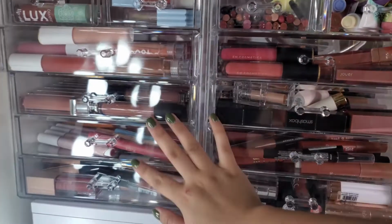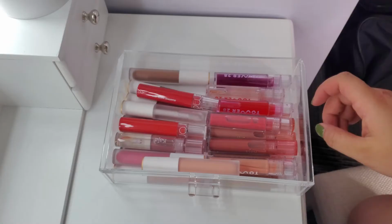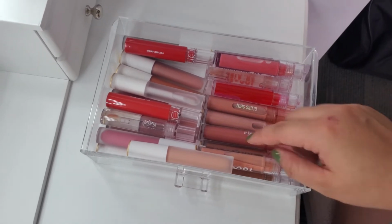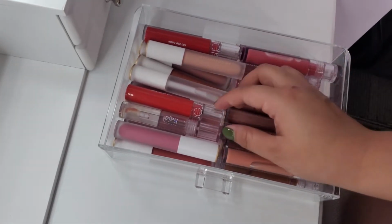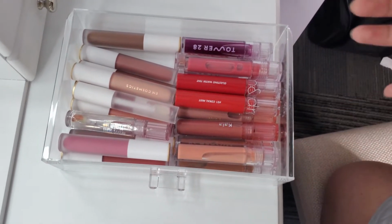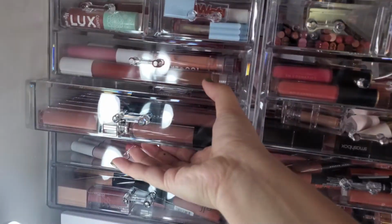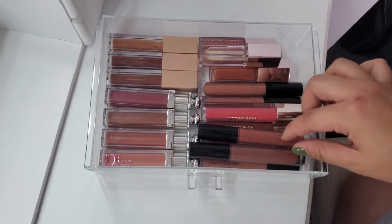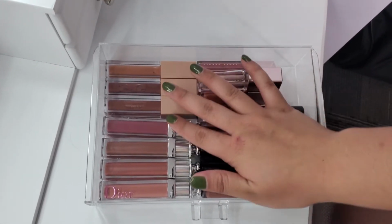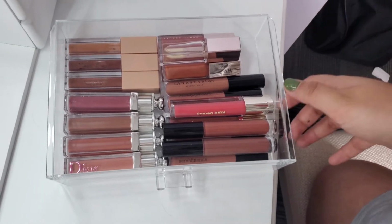And then in these 3, I kind of just organize them the way that I like, I guess. So in this first one right here, I have my Tower 28 lip jellies, my Kaja gloss shots, my M Cosmetics lip glosses, and then just some Romand Glasting lip tints. So these are my milky, sheer and natural lightweight lip glosses. So that's how I organized this one. And then in this third one right here, I have my high-end lip glosses. So I have a bunch of ABH, Rare Beauty, Bare Minerals, Smashbox, Fenty, KKW, and Dior. So these are my more heavy lip glosses, more that I would wear with full glam.